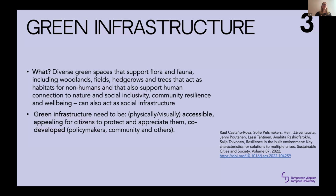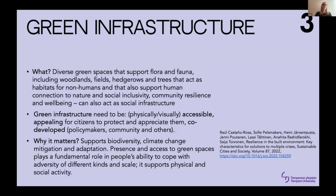It's got to be appealing for citizens that will then protect and appreciate and use these spaces. And ideally, these spaces are also co-developed with the policymakers, the community, and the users and others as well. So, of course, it matters massively because it supports biodiversity, but it's also one of the key measures that is so crucial for climate change mitigation and adaptation, because it creates this microclimate. Evaporative cooling reduces the local heat island temperatures during heat waves. It absorbs pollution as well if it's well designed. But then, of course, also it reduces the flood risk, or it slows down some of the flood events as well.